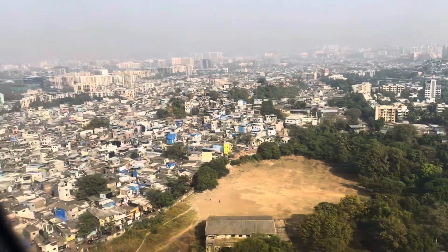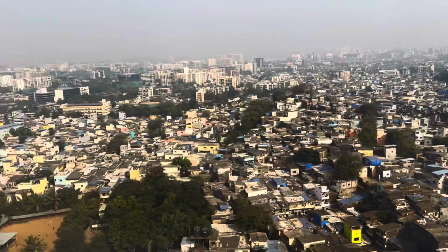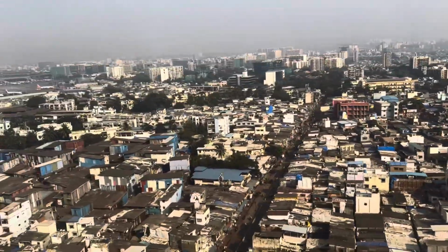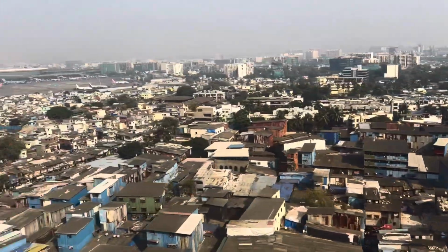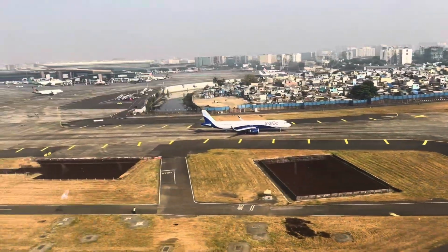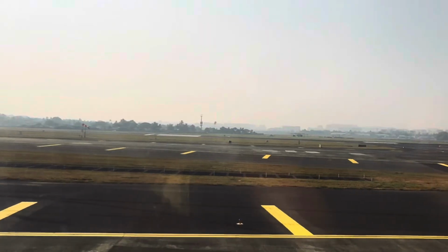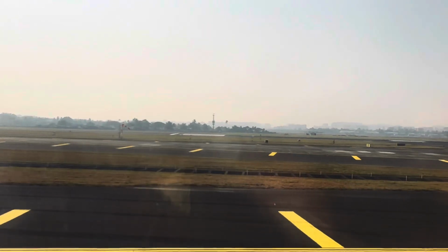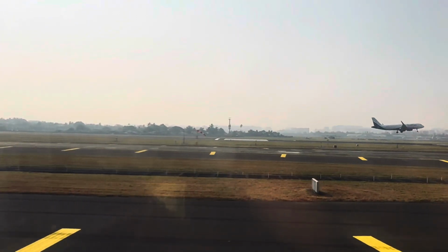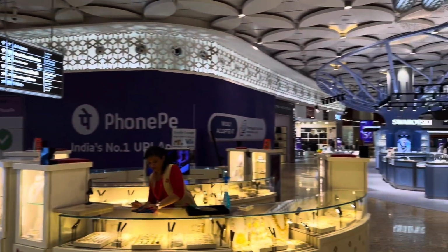And I've never seen an airport like this where there are houses on all sides and you have an airport in the middle. Airports are usually outside the city where you don't have a lot of houses, but this was a different scene altogether. See, that's the airport on the right, and you have houses all the way till the border of the airport. After coming back from Bangalore T2, Mumbai felt pretty basic.